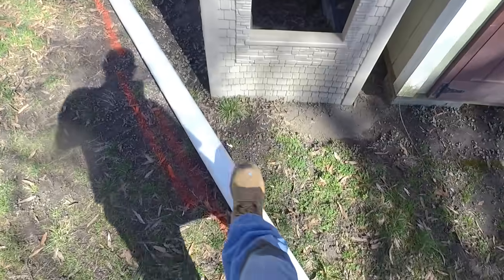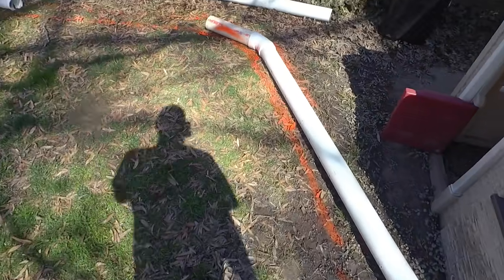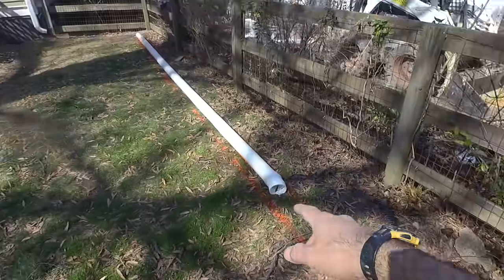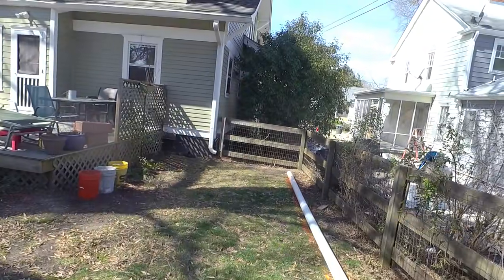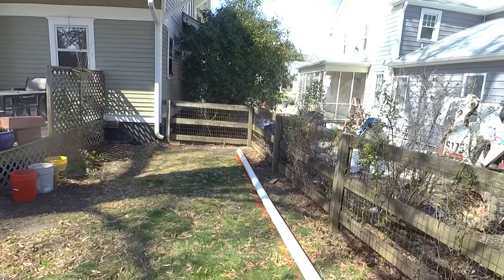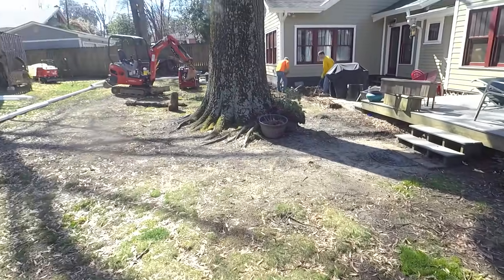So I want to get this French drain real close to here. Once we get it here, I'm going to stop it. We're going to go into solid, and we're going to put our second sump basin over there in the corner, tie that gutter into it as well. So a lot of this dirt's going to go right around in here.